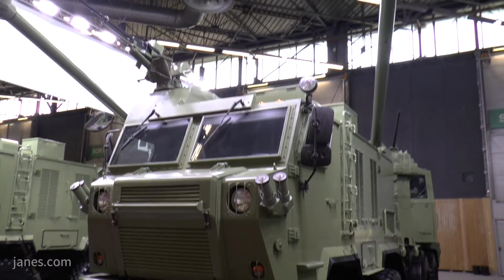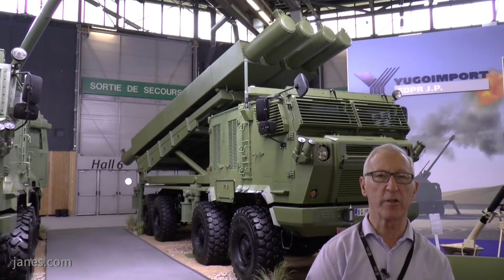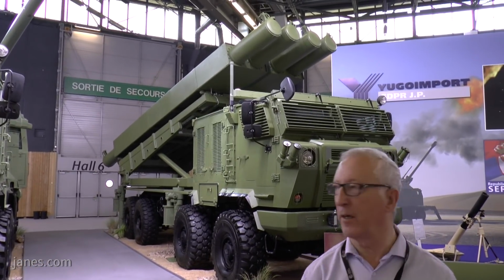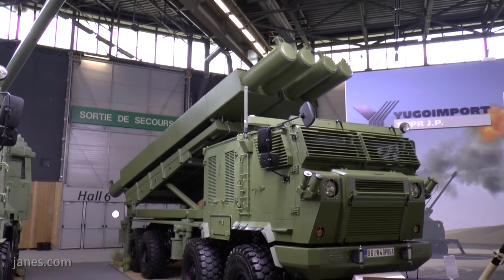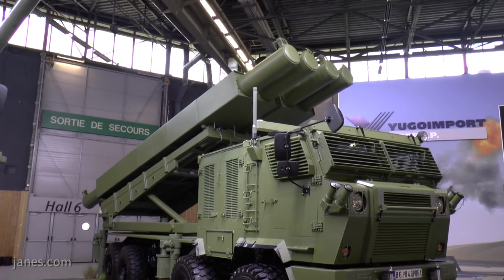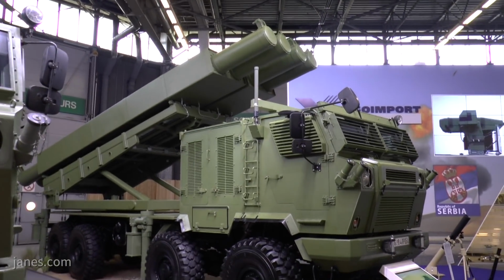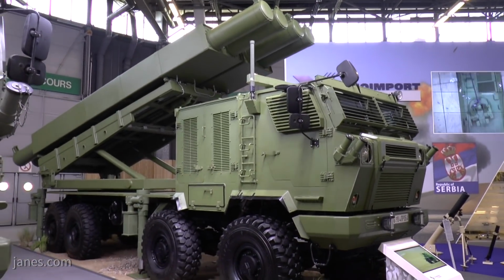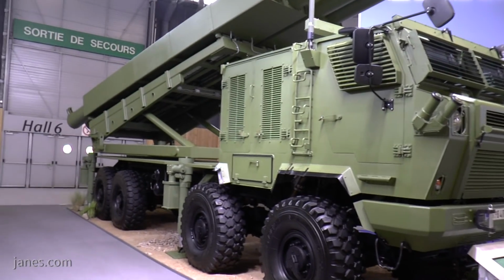Serbia has a long tradition in developing rocket launchers, ranging from the very small ones up to the 128 and even bigger ones. This time they've brought this new one, which was first shown in the partner exhibition in Serbia last year. This is currently under development, has not yet been fully qualified, and as you can see, it uses the same chassis as the Alexander and Nora 155 artillery systems.